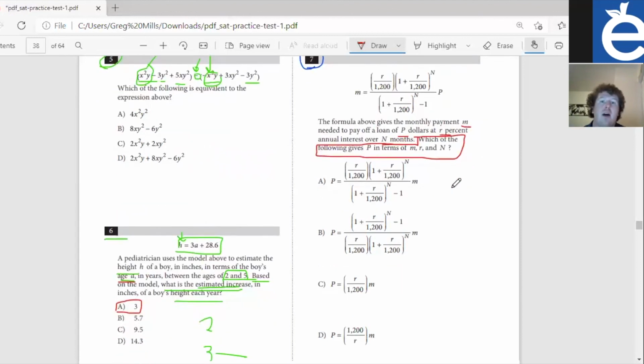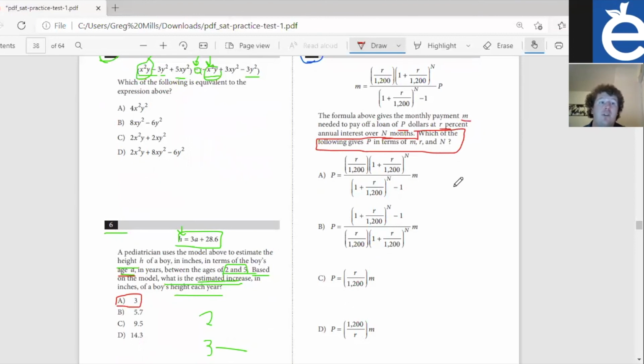This is a pretty common way of phrasing a question or an instruction that you'll see on the math section a lot: find something in terms of something else. So when it says, which of the following gives P in terms of M, R, and N, that means it's going to have P equals some version of M, R, and N mixed up together in an equation. Just based on that description, even if we don't know how they go together, we can already start to eliminate what does not fit in our answers.